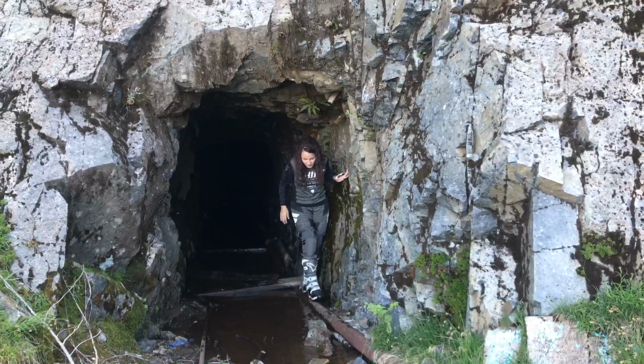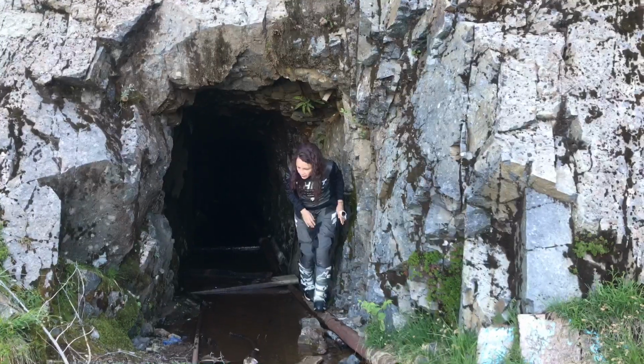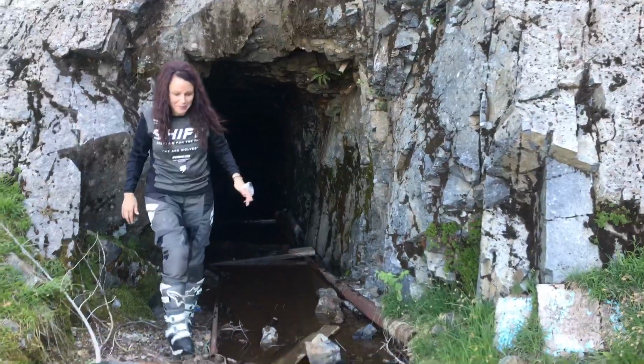I stepped off the track in this one area and it was so deep. My foot didn't even touch the bottom.